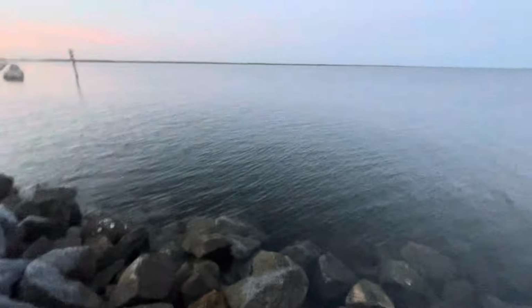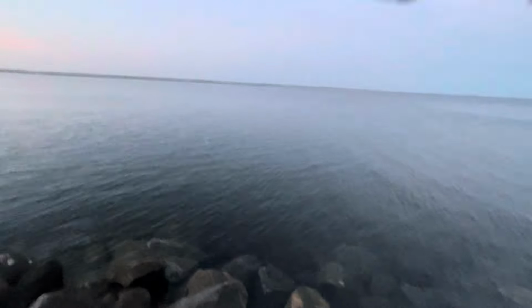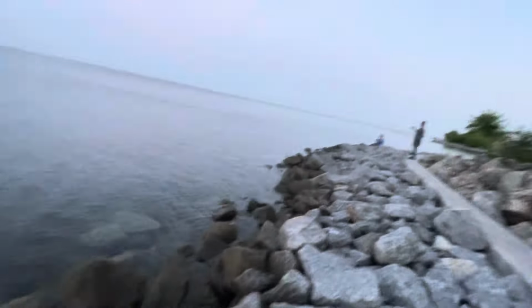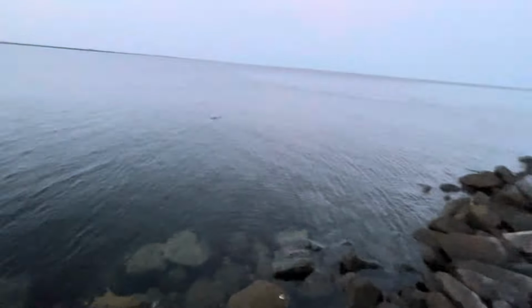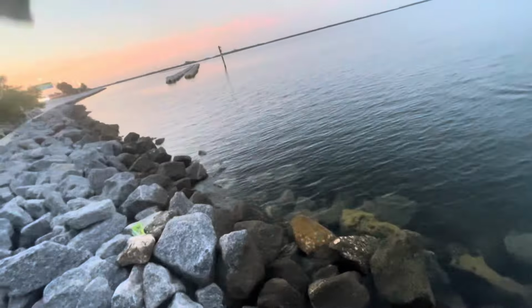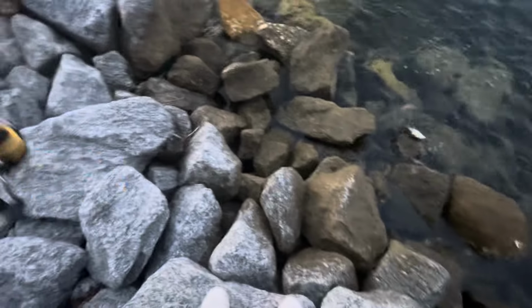So my first catch and cook. Here we go. On to a good pompano right here. Gotta be careful on these rocks. You could lose it. Seems like he's foul hooked. Hook good on that teaser. Good one.